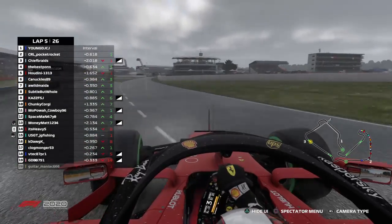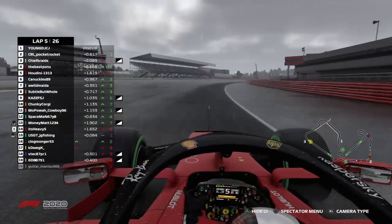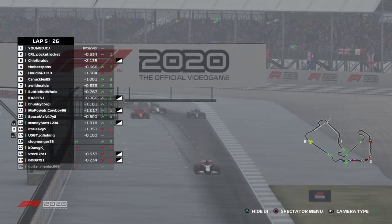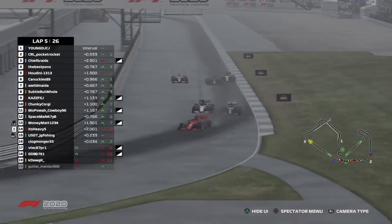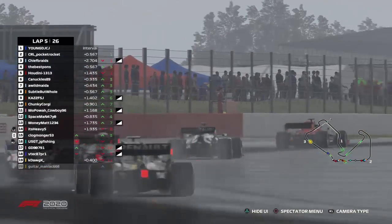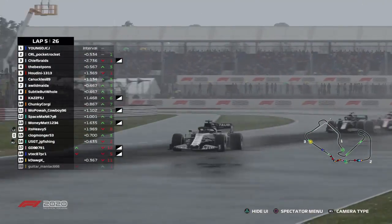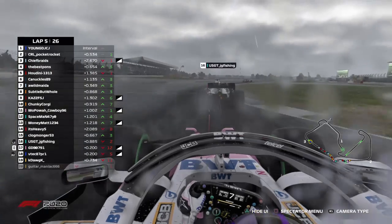Gotta watch out. Oh no! Oh, a big moment. Can he save it? What a save here from It's Heavy as he's nearly moments away from sending that car into the gravel, into the wall. There's some more wing damage there, a little bit further behind. As you can see, It's Heavy getting away. Clogmonger and JG Fishing now are having a little bit of a battle as they were heading through Copse Corner. A little bit further behind, USGT Fishing, GDB is putting pressure.